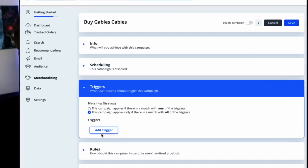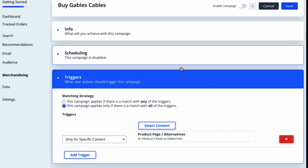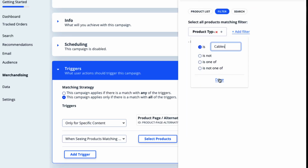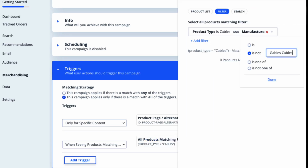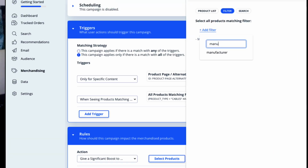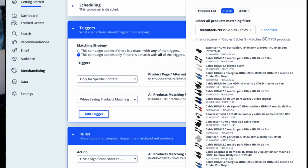To do this, start by adding a rule that uses a filter to apply the campaign when customers browse cables of a brand that is not Gables Cables. Make sure it's only displayed for your alternative products on the product page. Then set up a rule that gives a significant boost to the brand Gables Cables in this case.